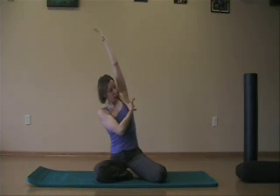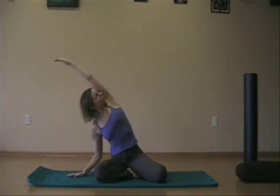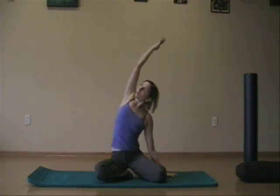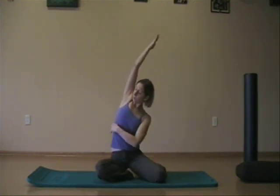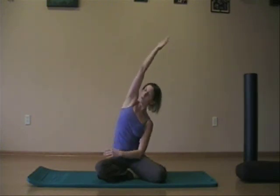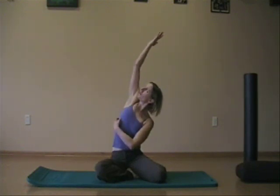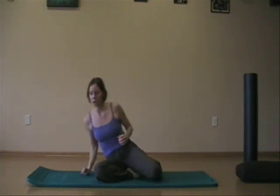So think about that you're going to really lengthen through the armpit down into your hips. Especially when we come to this other side, we're going to find it's a little bit tighter, but we want to get that stretch all the way down. Make sure we're not rolling in, but kind of opening just a little bit so that we stretch those ribs.